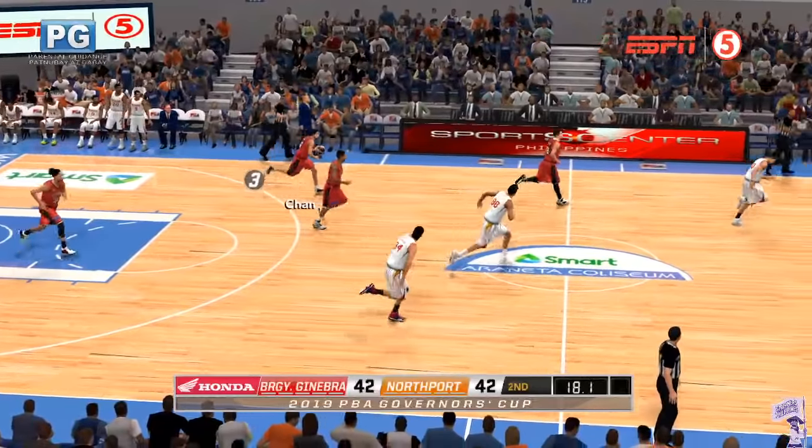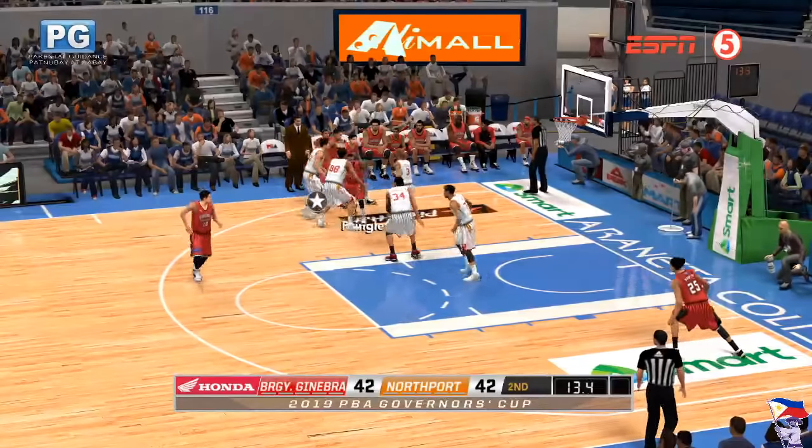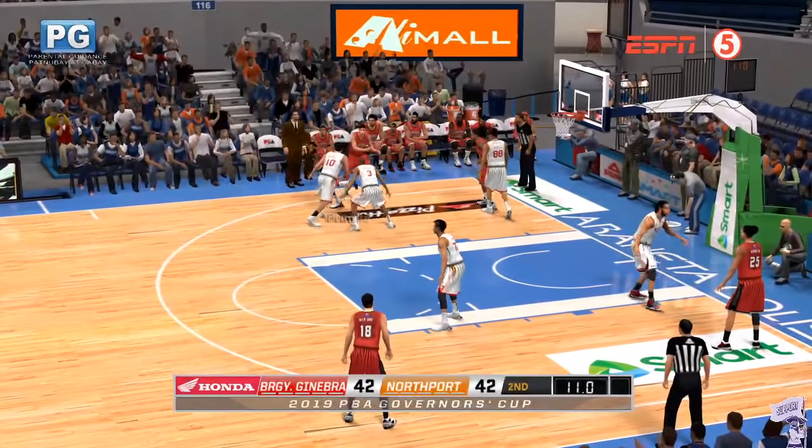Rebounds are split just about down the middle in this game, Clark. I'd venture to guess whichever team is able to maintain that energy level on the glass will have the upper hand the rest of the way.